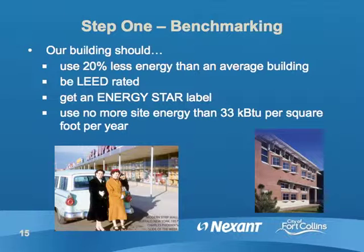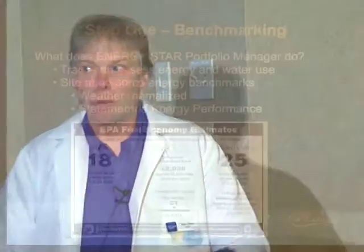You could say you want to be LEED rated. That's another really good goal, but there's lots of different ways to get to a LEED rating. You could do the same with an ENERGY STAR label. It's very useful. It's a good process. But what if yours was use no more site energy than 33 kBTU per square foot per year? It's very easy to track. It's very easy to tell how far you are from reaching your goal or not. So you use some of these tools to come up with that number, but you want a number to go after, and then it's trackable, traceable.